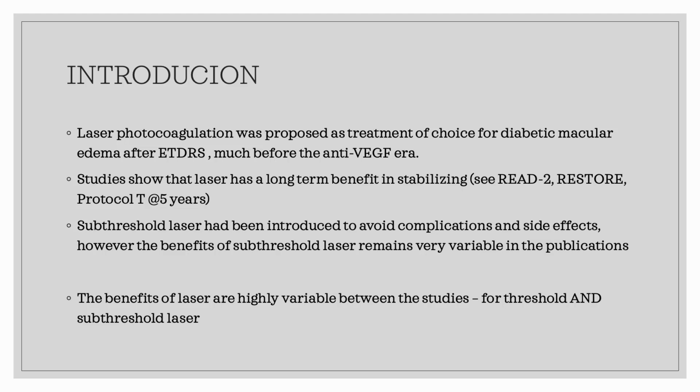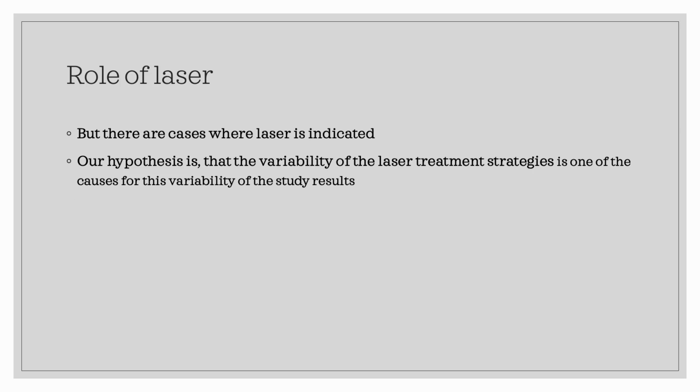Laser photocoagulation has been around much before the anti-VEGF era, and there are studies demonstrating long-term benefit of laser in stabilizing diabetic macular edema. Subthreshold laser was introduced to avoid complications and side effects. However, the benefits of both threshold as well as subthreshold laser are limited in diabetic macular edema. But we all agree that there are cases where the laser is indicated.